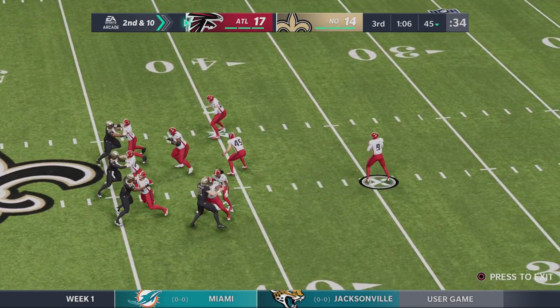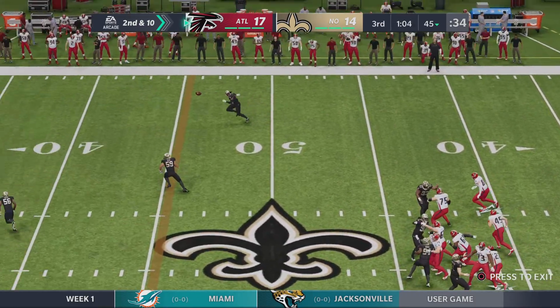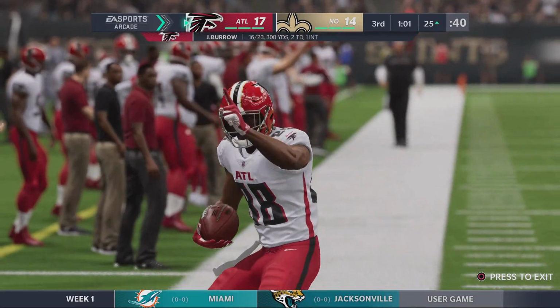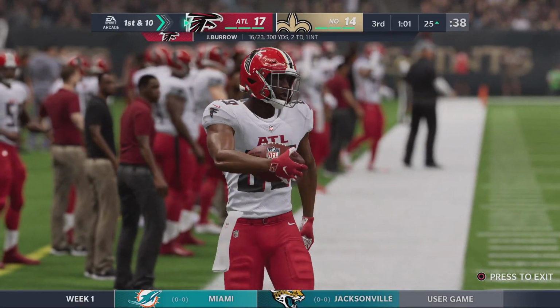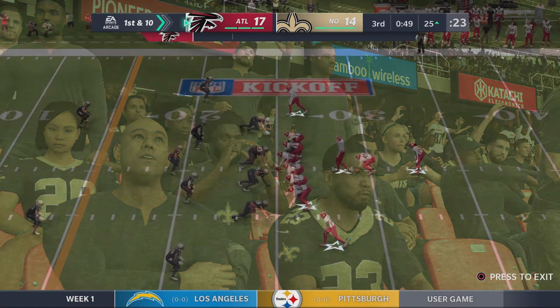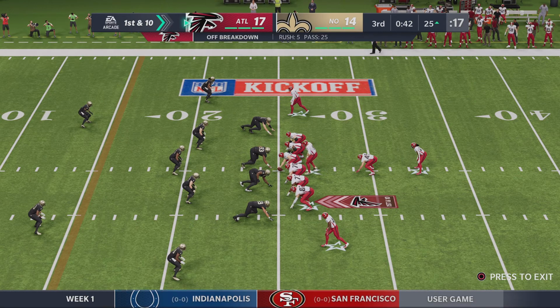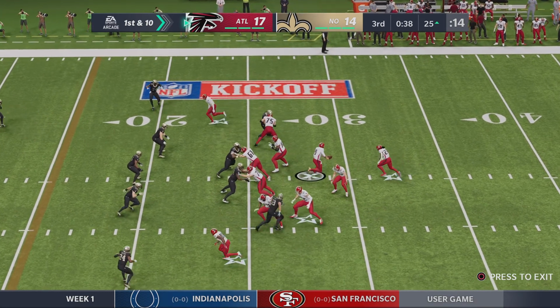Here's Burrow setting up to throw it. On the right side, this is Miller. And he'll cross over out of bounds right at the 25. A gain there of 30 big ones. So in Saints territory now. Here's 1st and 10 at the 25-yard line.